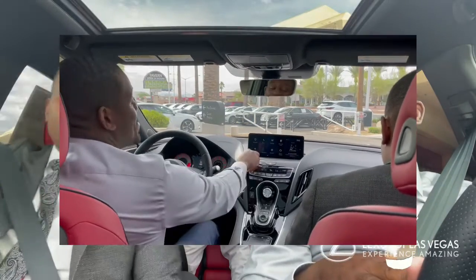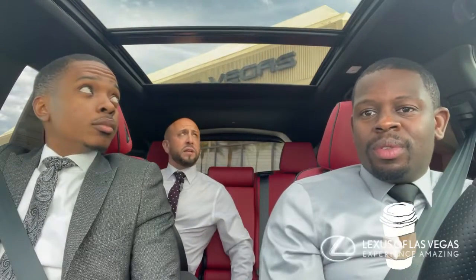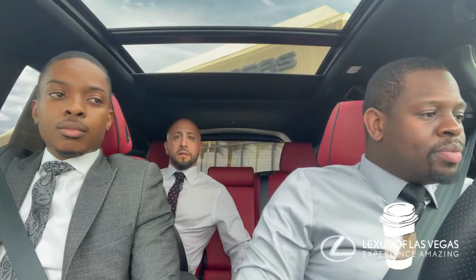This is the A-spec, right? This is the one everybody wants if you're going to buy an Acura. Look at that. Panel roof. Yep. It's real nice. Stars for days. Really nice. Yeah, that's really cool. So what are we talking about?